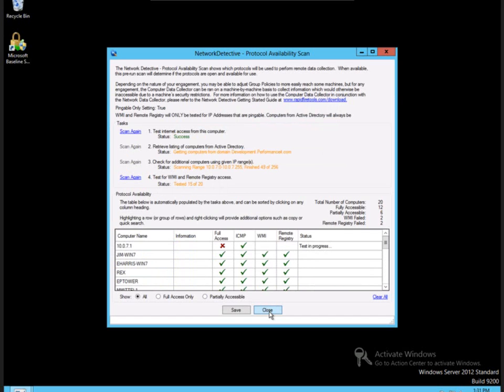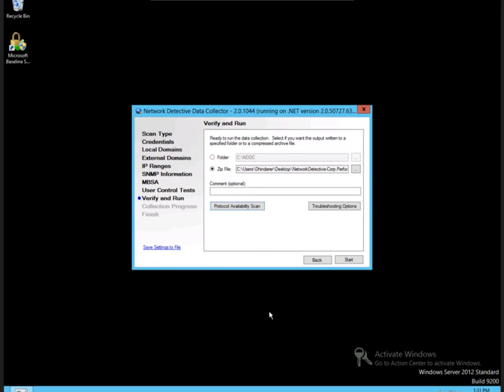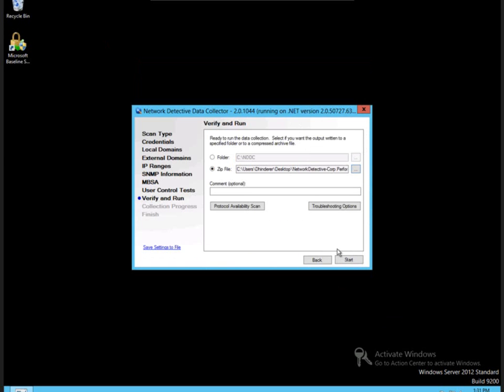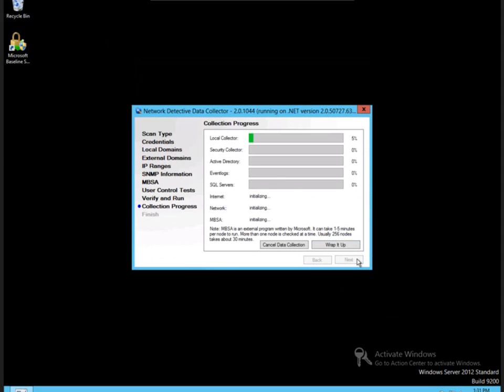So some machines aren't going to be reachable due to firewalls or other policies, and that's just a fact of life. Well, the nice thing about Network Detective is it's going to do that pre-scan for you and tell you who you should spend a little extra time with. So you're hitting start. Well, you're, of course, telling it where to output to. So again, prospect, output back to your thumb drive, current customer, put it on your desktop or wherever you'd like.